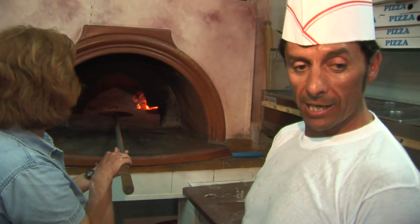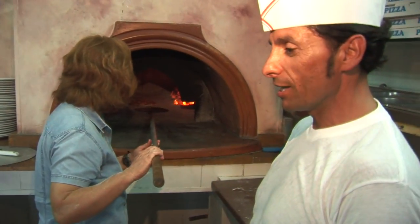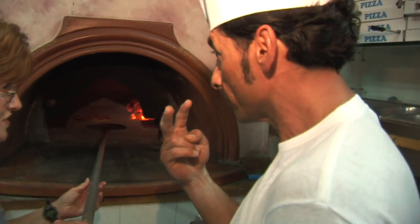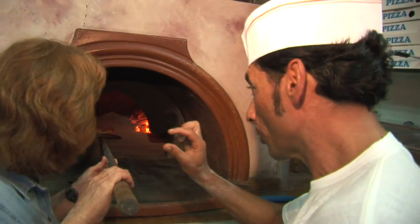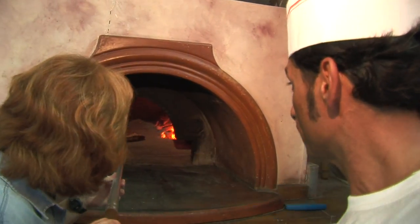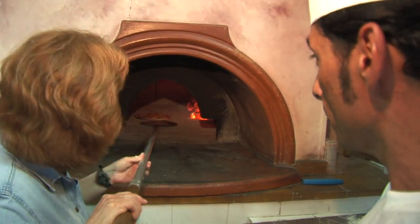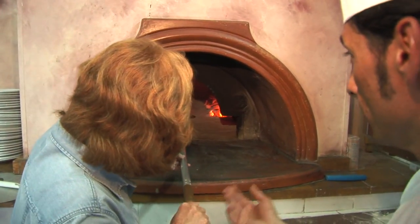It cooks really fast, so you have to watch. I'm watching for it to turn the exact golden color. Good, good, good. Take it out. Slowly, slowly.